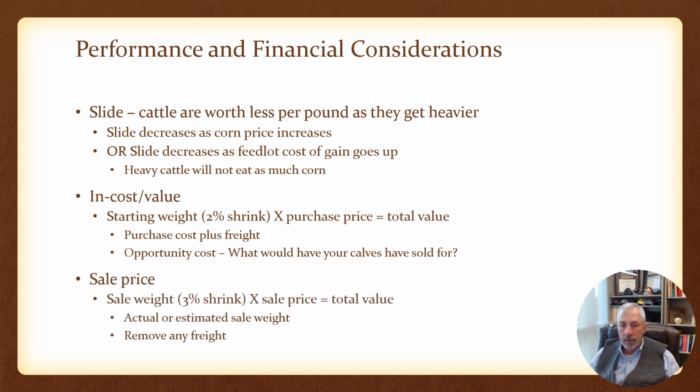And then sale price. Typically, cattle coming out of a backgrounding yard or that have been on feed are bigger, they're going to have a bigger rumen, it's going to hold more feed, and so we typically shrink those cattle a little bit more. But for the sake of doing an analysis or a break even on the cattle, which we'll do here in just a minute, we're looking at an actual or an estimated sale weight, and then we won't include any freight on that because we're going to assume that our seller is going to pick up the cattle at the yard. If that's not the case, then we need to figure that in.